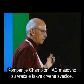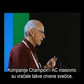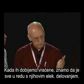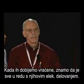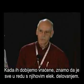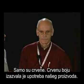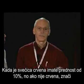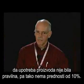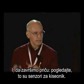These red spark plugs have been gotten back in reasonable quantity by Champion and AC, the two that I've talked to. Bosch won't talk to me, but the two that I've talked to are Champion and AC. And they've gotten quite a few of these back. And they know when they get them back that there is absolutely nothing wrong with their electrical performance. They're just red colored. And the reason they're red colored is the use of our product. If it's red, he's getting the 10% benefit. If it's not red, he's not using the product properly, and he's not getting the 10%.